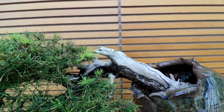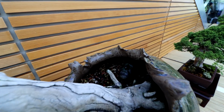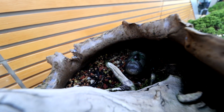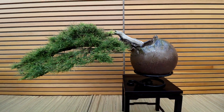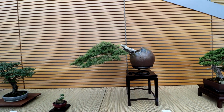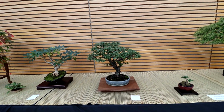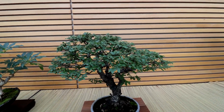Deadwood on the trunk. There's inside the pot, there's a clay face in there. So this has been in training for 40 years and it was started by Nick Lenz. Amazing. Here is a Seiju elm in training for 30 years.